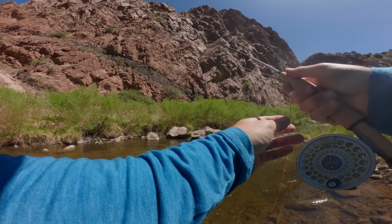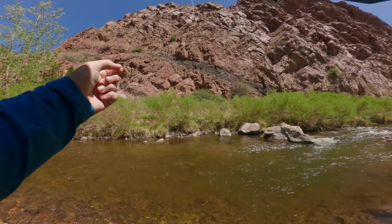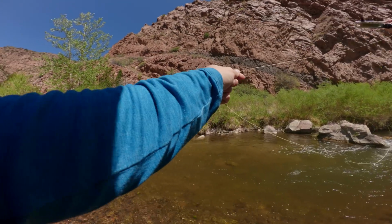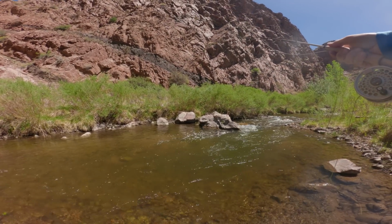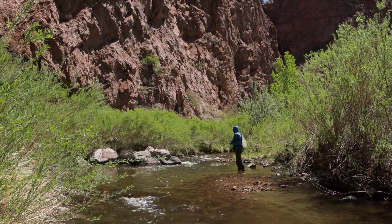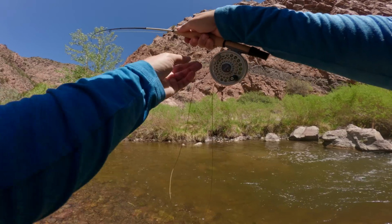I think I just saw a fish rise up in the water column there. Oh, and then hooked one as I was retrieving to make another cast. I don't know if that was the same fish or a different one. Make some more passes through here. There we go.